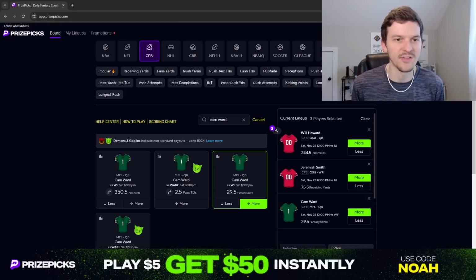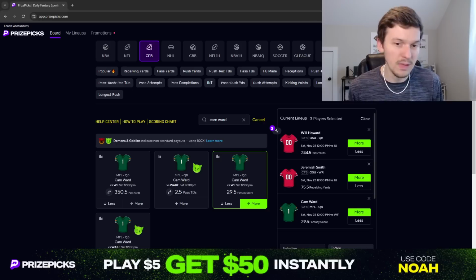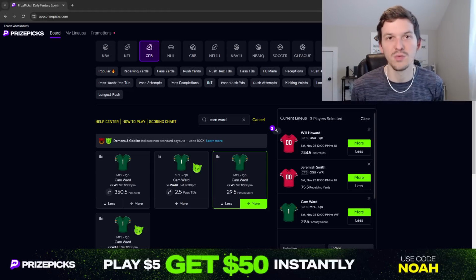I think Miami has like a 45 team total. So Vegas is expecting Miami to score like 6 touchdowns here. And if Miami scores 6 touchdowns, if they get near their team total, very good chance that Cam Ward's going to account for at least 3, maybe 4, maybe all 6 of those touchdowns. You never really know. But just given the matchup here, given the high total in this game, this is a spot where I expect Cam Ward to put up some big numbers. I think 300 plus yards, multiple touchdowns is very likely for him.